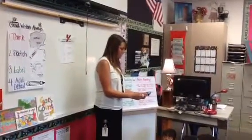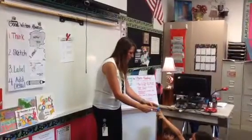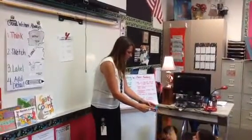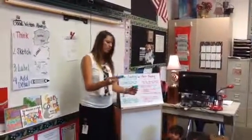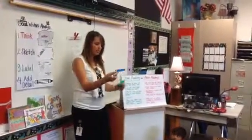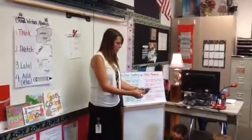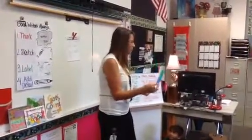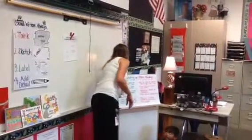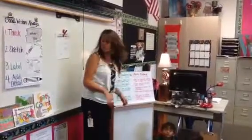Isabella, what did you see? I saw 5 over here and 4 over there. Okay, Isabella looked at it like this. She saw 5 and 4. How many total? 9. 5 and 4. I still have 9 snap cubes. Okay, here we go. Let's see.